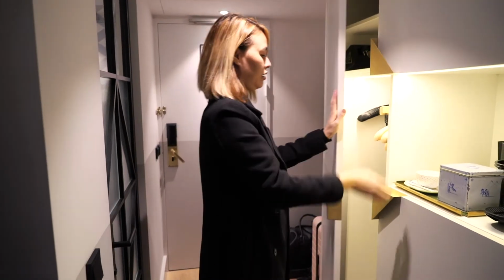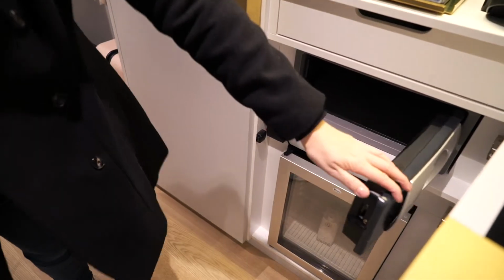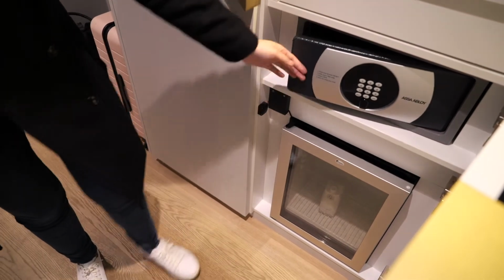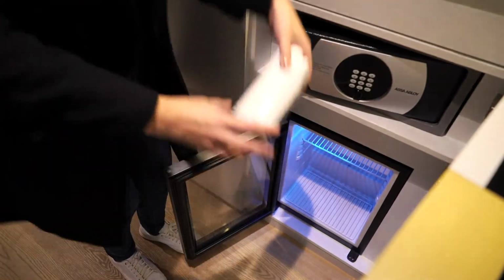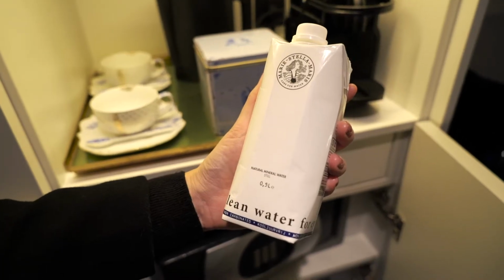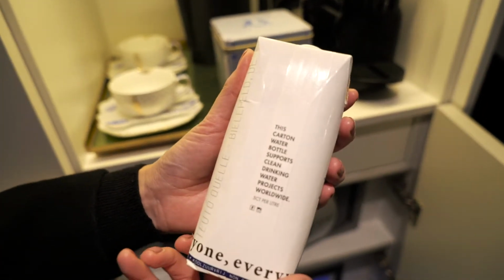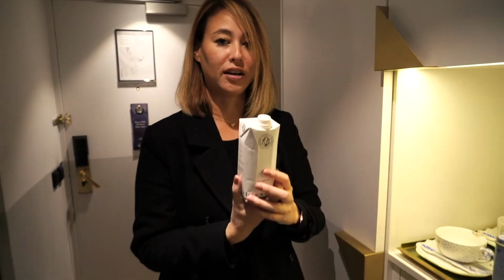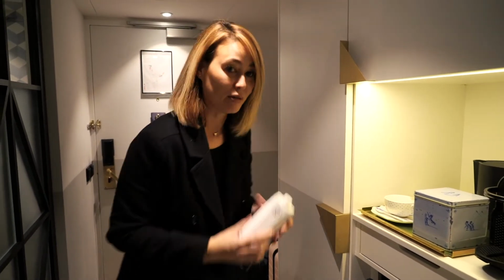And then down here is a digital safe box. So you can put a good amount of stuff in there, keep it safe. And they also have a fridge down below. And they provide water. We really love that they use boxes for water instead of plastic, trying to save the world. And if you want more water, they just keep on providing it. We just call a number and say, hey, we want more water, and they bring it right up. It came in like 2 minutes. So they're right on top of it with the water.